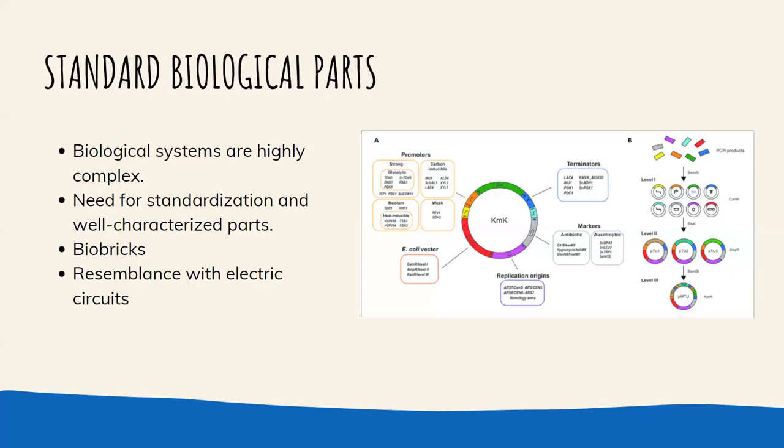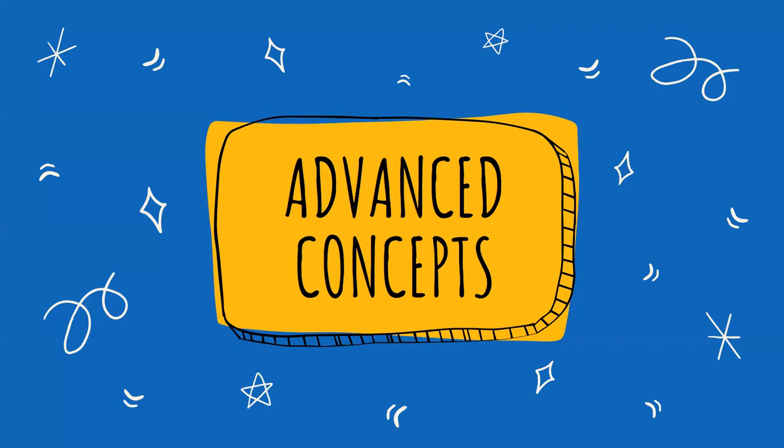So now, till now, we have discussed two concepts. One was the central dogma of molecular biology. So the entire process of translation, transcription is known as central dogma of molecular biology. And we also learned about biobricks. So now we'll go towards some advanced concepts, that is the real life application of synthetic biology. Next slide.